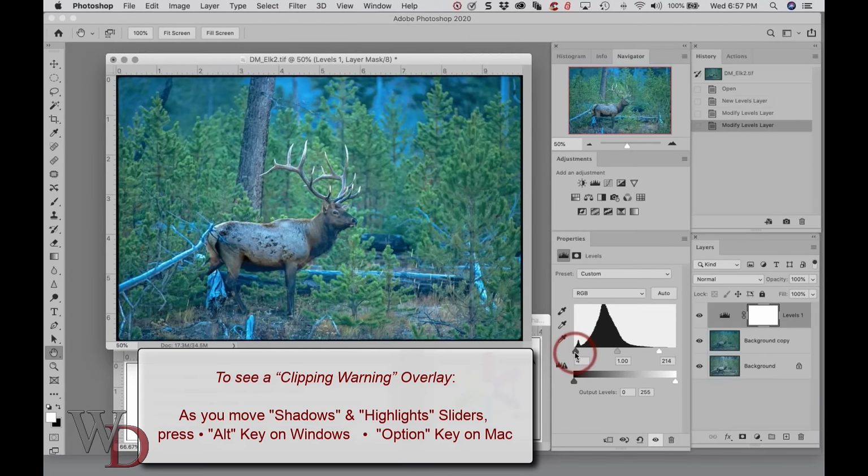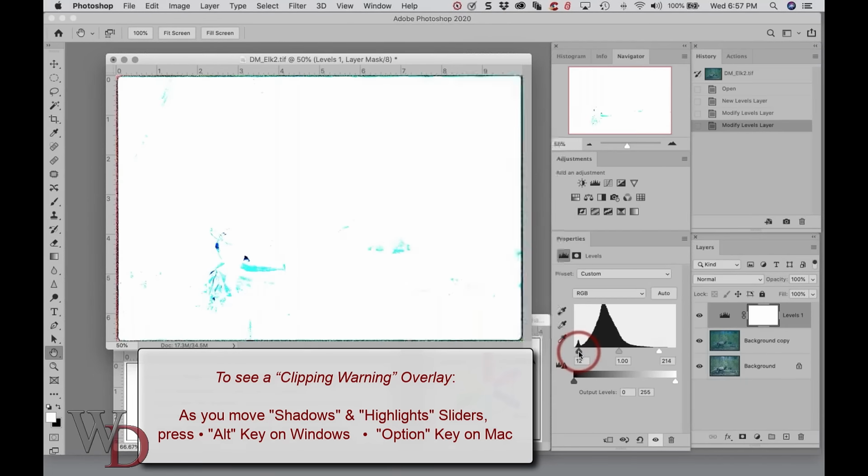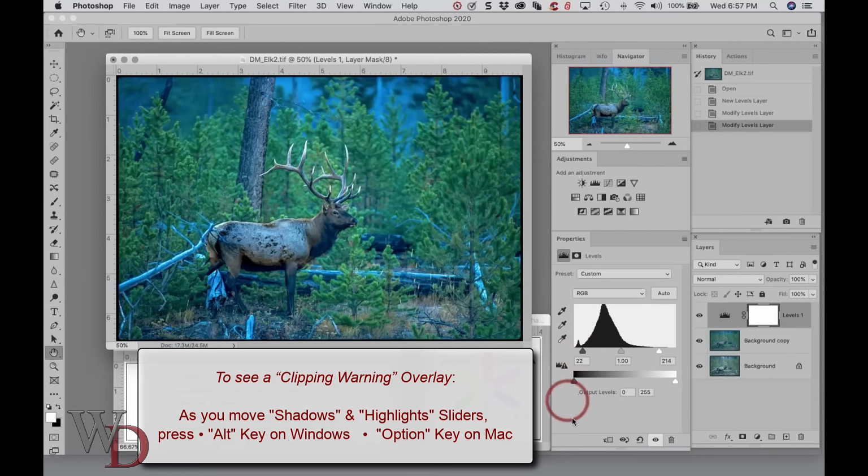I think it's an elk. I'm going to hold this down, and again, I'm going to move this black slider. I'm holding down Option key, Alt on a PC, and moving it to the right. Again, you can see the clipping on the border, but we don't care. So I'm going to bring it over here, and you can see we're starting to throw little pixels out in that area where we're worried. So we don't want to go too much farther than that. So here's before, and here's after. You can already see we're increasing the contrast.